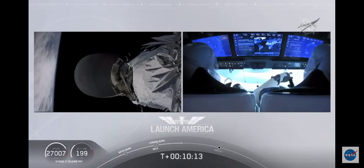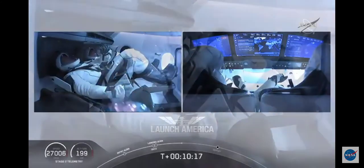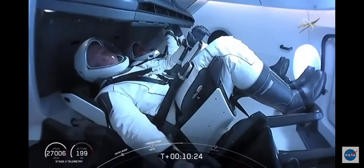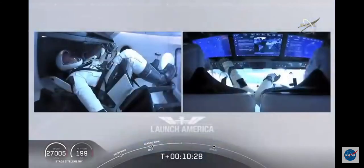It's right at about 12 minutes, when Dragon will switch over to separate. Looks like we saw a zero-G indicator floating around there. I know Bob and Doug owe us a little bit about what exactly that is that they brought up with them.